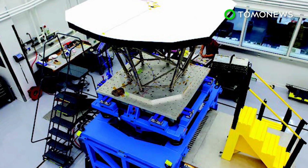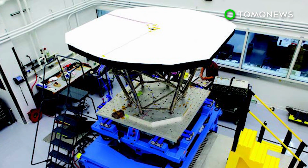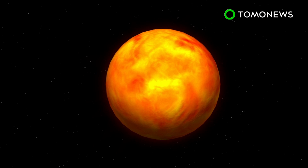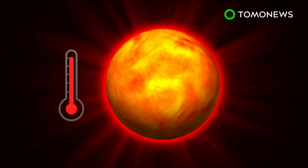The probe will be equipped with a carbon composite heat shield to help it withstand temperatures of more than 2,000 degrees Fahrenheit. It will collect data from the corona, the sun's outer atmosphere, to help solve the mystery of why it's millions of degrees hotter than the surface.